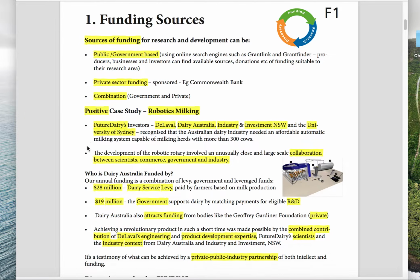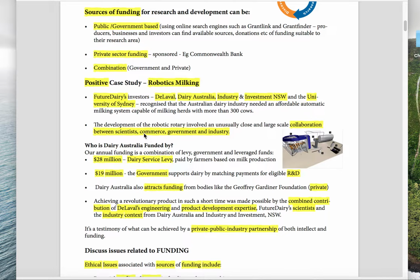And this positive case study here is exactly what we're talking about with a combination. So at Sydney University, we went on excursion to see the robotic dairy down there, and that is called Future Dairy. And basically that kind of organization is a combination between Delaval, which is a private company, Dairy Australia, which is a kind of industry body, which gets levies from dairy farmers to run and do research and marketing, and also Investment New South Wales, but also University of Sydney, where the actual project is based.